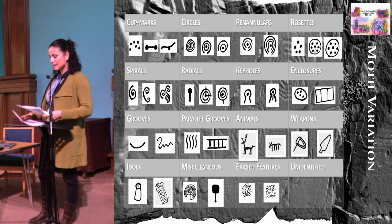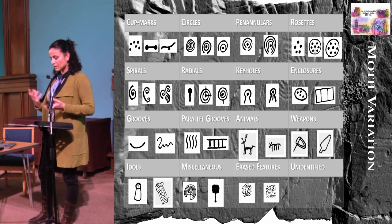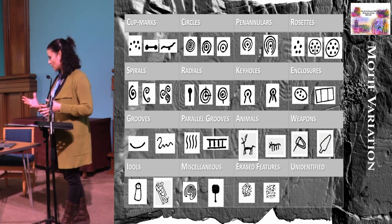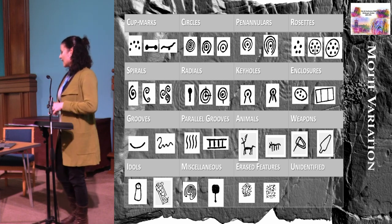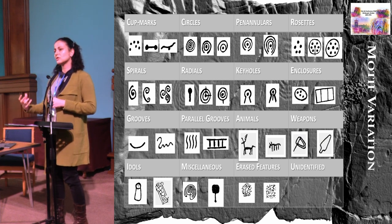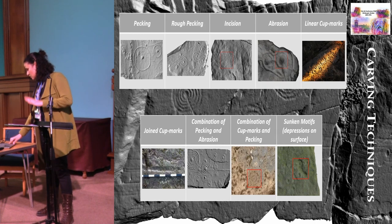And so I started thinking that what we have here is a network of connection, which is not difficult to imagine, because we know of other materials and other technologies that have traveled during the Neolithic and so on. So I started thinking that this knowledge of how to make Atlantic art and how to use it probably traveled along with that as well. So I was just going to show some carving techniques that I identified.